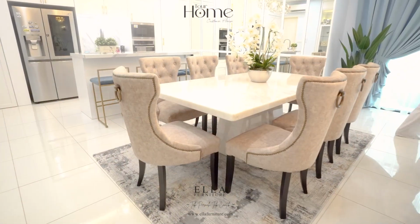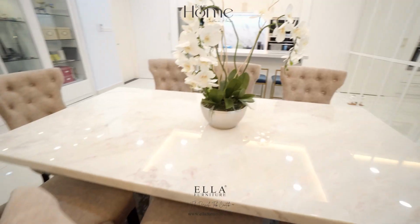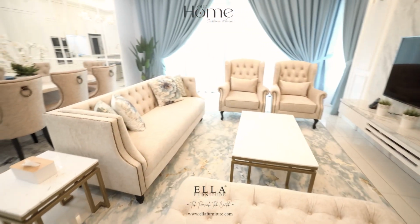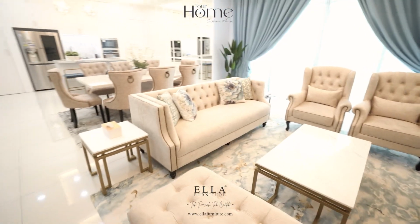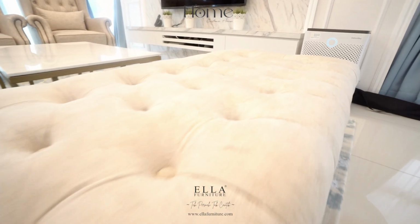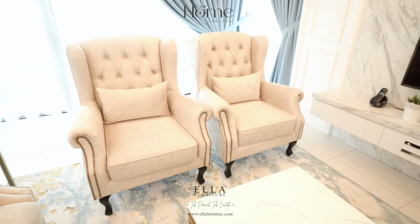Tapi dining chair ambil slightly different colour, because at first nak sama, tapi bila pergi kat sana, rambang mata. Berpuluh warna. Tapi bila I pergi kilang, I nampak yang dah siap, dah jadi kerusi, I dah dapat bayangan. That's why I pilih this one and that one for the dining chair.